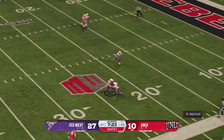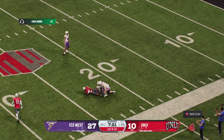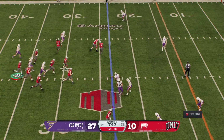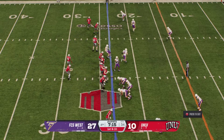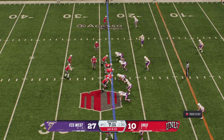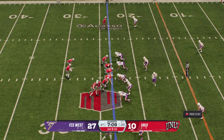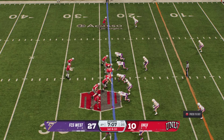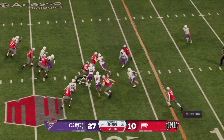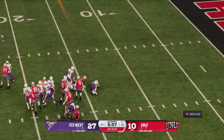He lets one fly deep. And he makes the catch inside the 25. Slicing and dicing through this defense, and they've got it down to the 23. You know, as the head coach of this team, this is one positive you're going to take away from this game, is that your players don't quit, and they're still willing to fight. And there's obviously a lot of things they've got to iron out offensively, and we've seen that today. But I do love the grit they're showing here late, still trying to make plays.